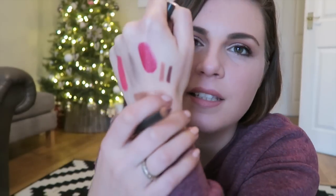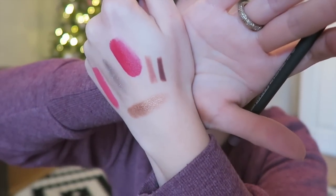The others, I've got Plum, because I don't have a very dark purpley kind of vampy lip liner. I have some dark reds, but not anything that I feel works as well if I've got a real dark purple. It always pulls it to more of a red. So this is Plum, kind of leaning towards brown, to be honest, to my eye.